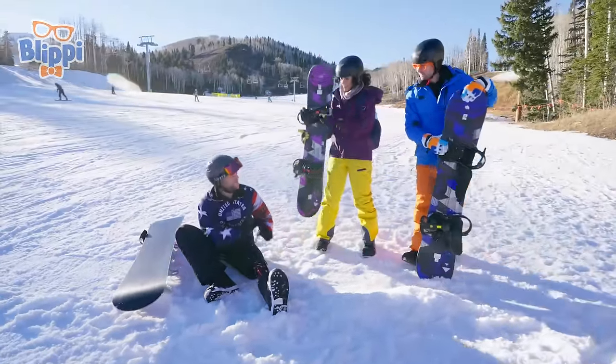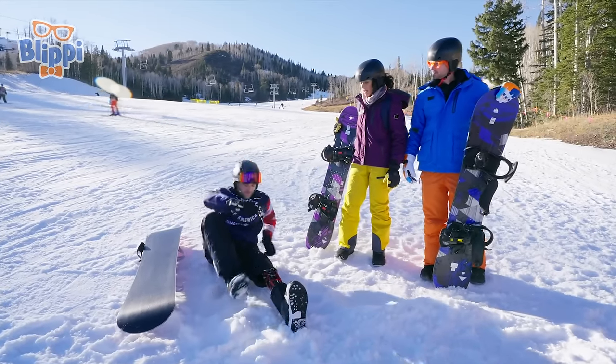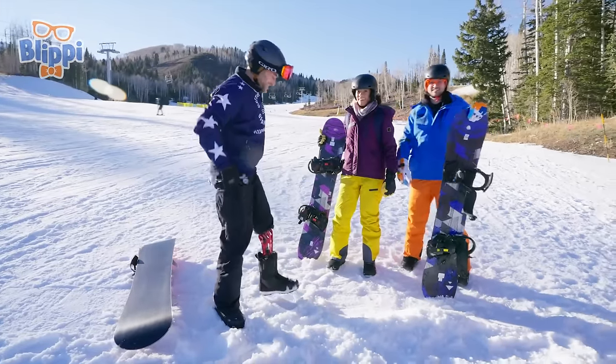Looks like you got some gear with you. What are you doing? Well, I'm adjusting the air pressure with this little air pump, so I can hit some big jumps. Whoa! Awesome. Neato, huh?